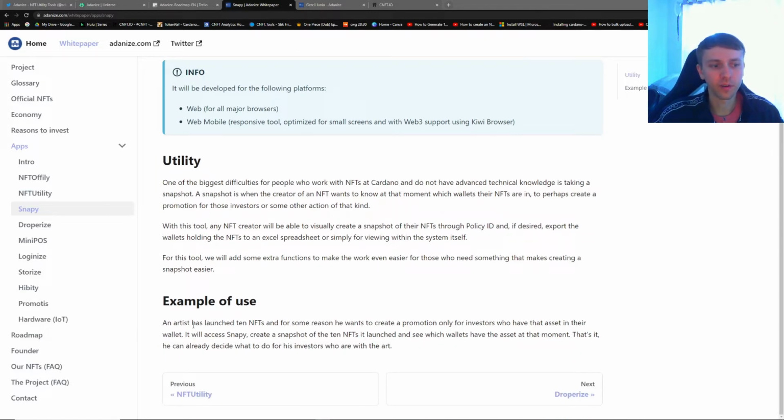They say, their example is an artist has 10 NFTs and he wants to create a promotion only for the investors who have that asset in their wallet. Snappy will create a screenshot or a snapshot of the 10 NFTs it launched to see which wallets have that asset at that moment.